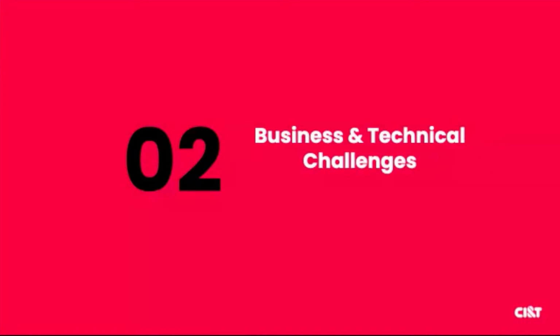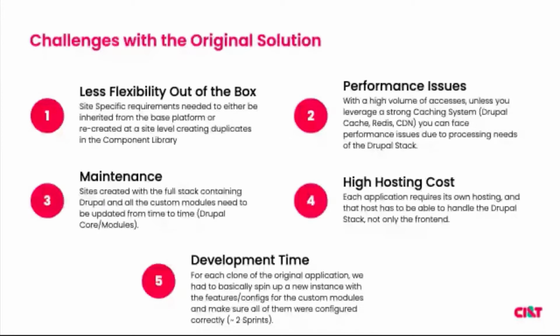Right, thank you. Okay, so here we outlined some of the issues that we had. One of them being less flexibility out of the box. Since we have all the component library created into the same platform, when we had to create something new or change something that already existed for a new application, either we had to duplicate it, so recreate the same component again and just add a few fields to it, or we had to have it updated at a platform level, which became a lot of overhead.